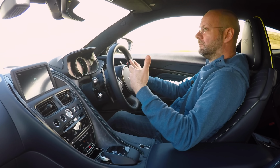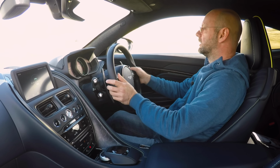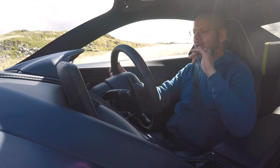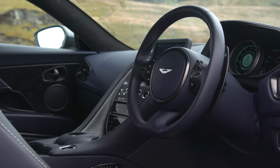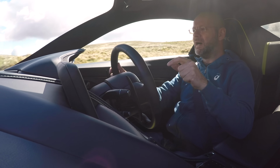But now it's back in its full GT-ish mode, the softest, most luxurious modes it has. No, it is not as isolated. No, it is not as cosseting. No, it's not as comfortable, and it's certainly not as well finished as the Bentley. But I don't necessarily mind that.